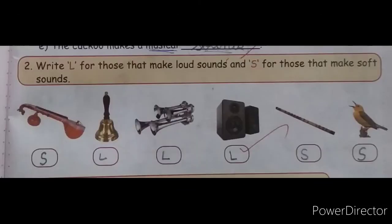Next Roman numeral: write L for those that make loud sounds and S for those that make soft sounds. That makes soft sound, so we write S. Second one, bell. That makes a loud sound, so we write L. Next one is horn. That makes a loud sound, so we write L. Next one is speaker box. That gives a loud sound, so we write L. Next one is flute. That gives a soft sound, so we write S. Next one is bird. That makes a soft sound only.